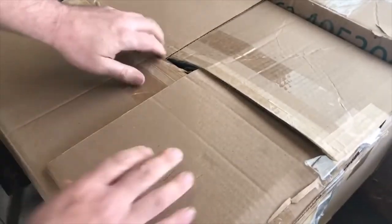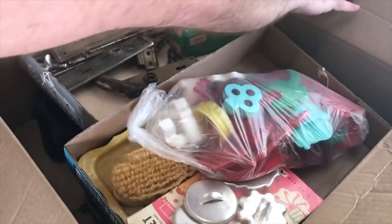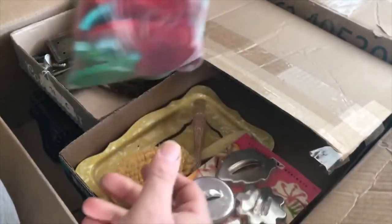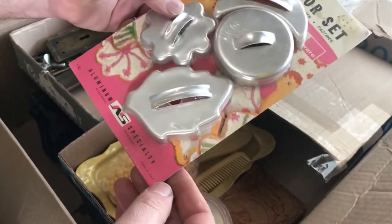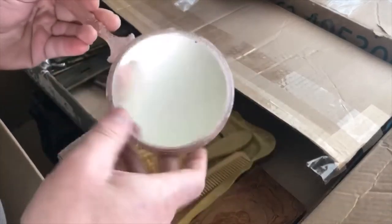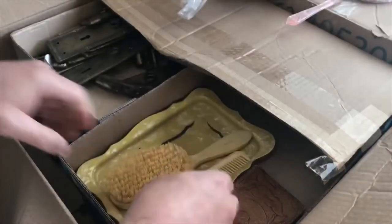Off we go to another box here. Let's see. All right. Okay. Like a lot of stuff for the thrift store. Some more cookie decorator section. Aluminum specialty. Those are probably 60s. Yeah, I'll probably sell those. Yeah, why not? All right. Plastic mirror. Nothing special. Give it to the thrift store.